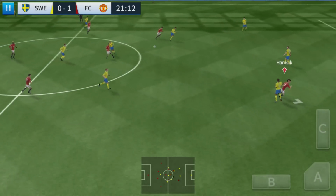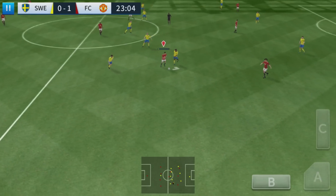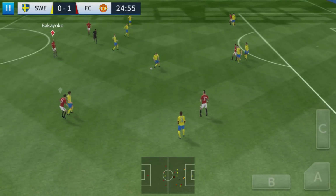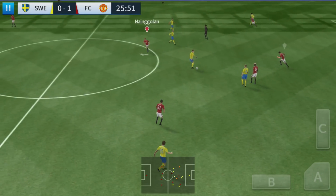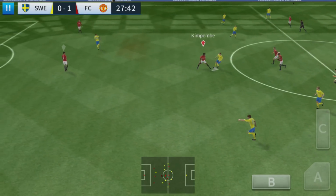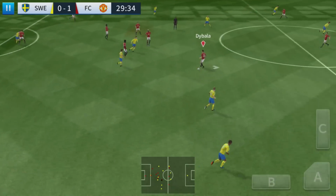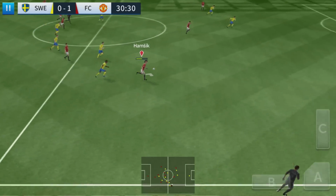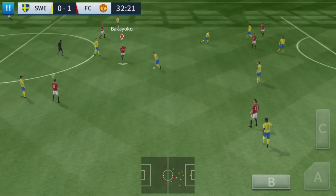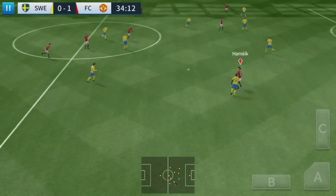Well read. Hamsik. Oh, determined challenge there. They have the ball again. Hamsik. Here's Toivonen. Aurier tackles. He read that one absolutely perfectly. Oh, he did really well there. Hamsik.